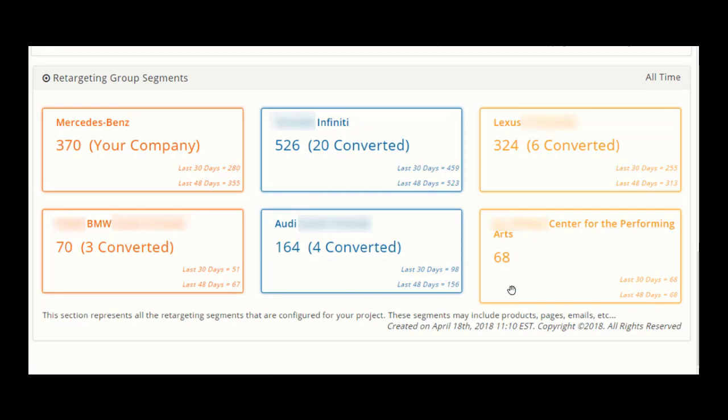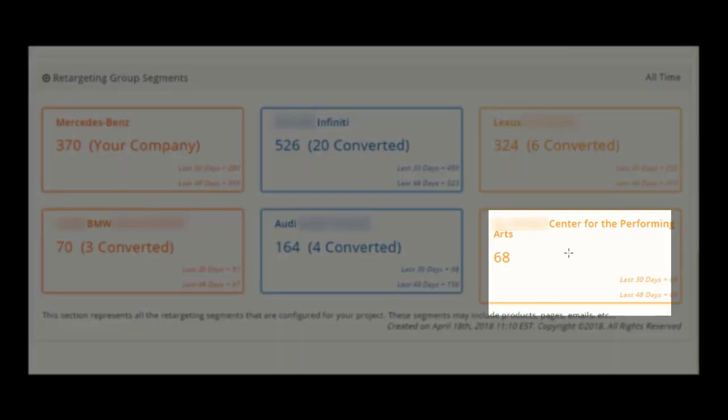So take a look at this. One of the locations was a performing arts center. So this was not a dealership. Of course, the idea here was that these people who would be going here would be in the right income category, and we picked up 68 people that came here in that period of time, and we served them ads. We did not get any conversions from this particular location. So what happens now?